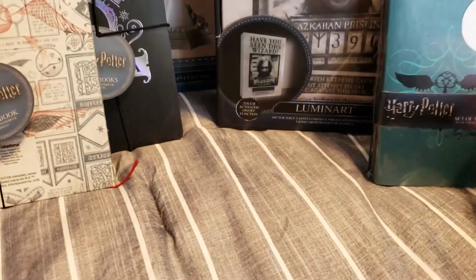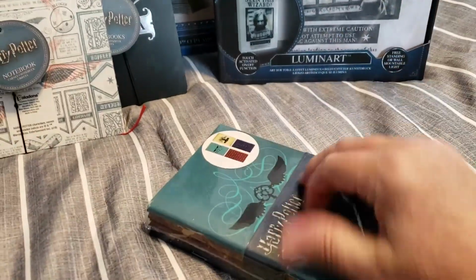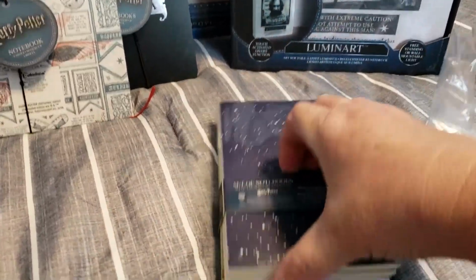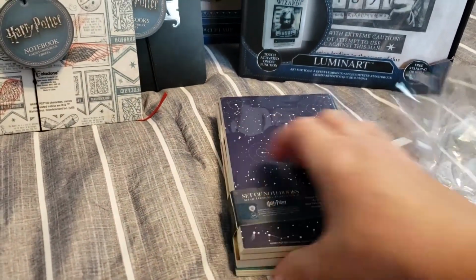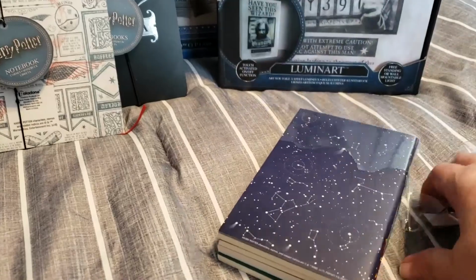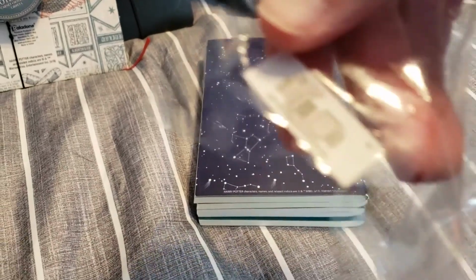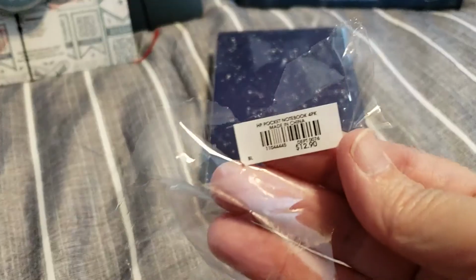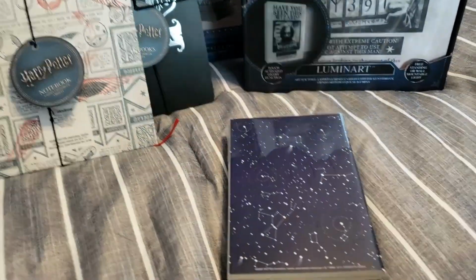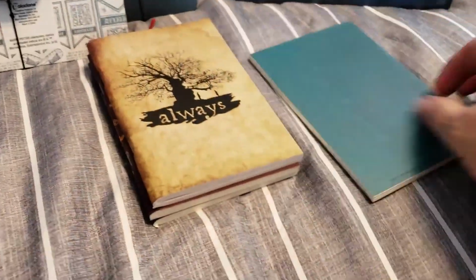Then we have this set of small notebooks. I like having notebooks for ideas and to jot down story ideas or just for to-do lists. I'm going to go ahead and open this quickly for you. These were cute. It was $12.90, but I had a discount, so it wasn't quite that much, but for four of them, that runs just a little bit over $3 a piece. So here's the notebook.